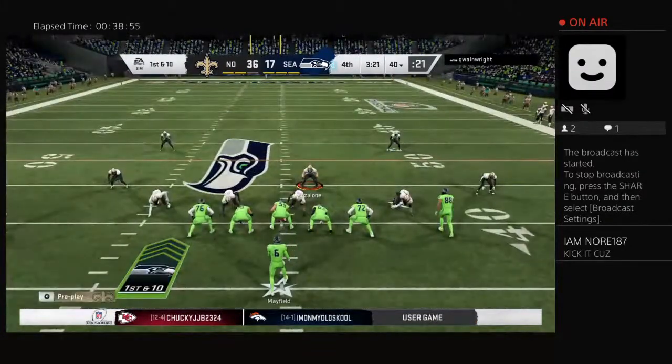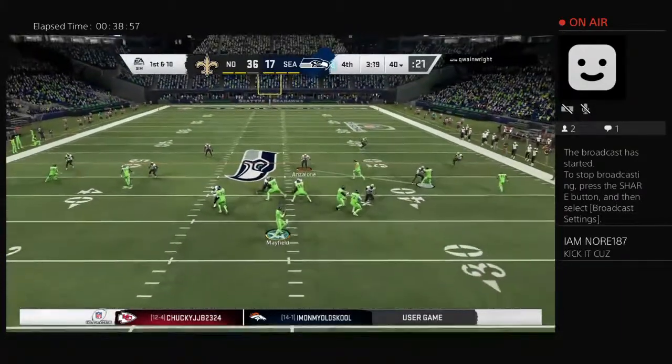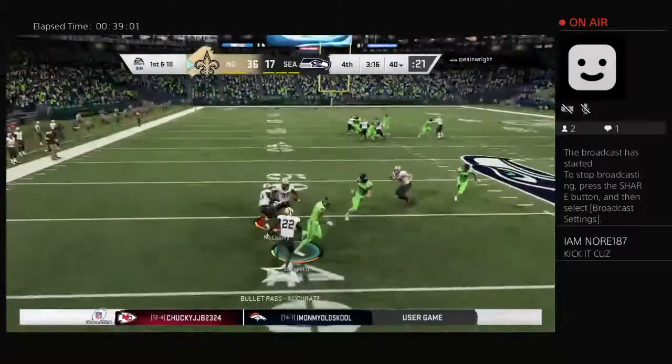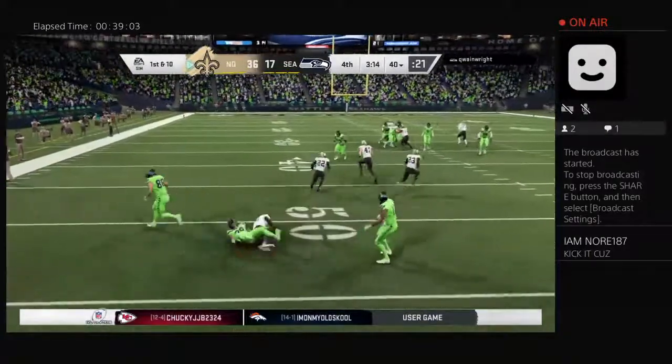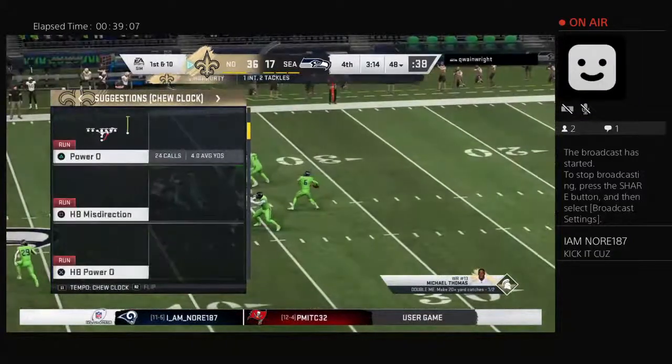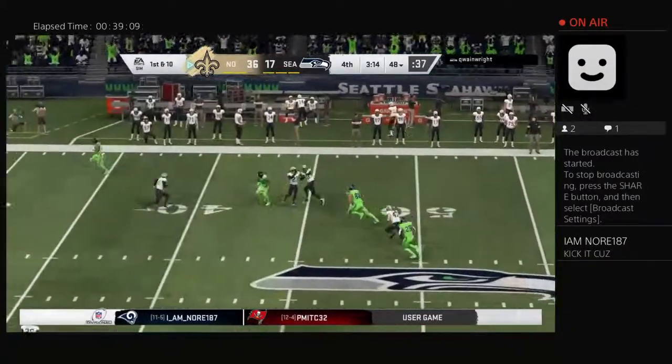Check. Crunch. On 1st and 10, Mayfield. And for the 4th time tonight, it's an interception. Picked off by Jason McCourty. And his guys are going to take over at their own 48-yard line.